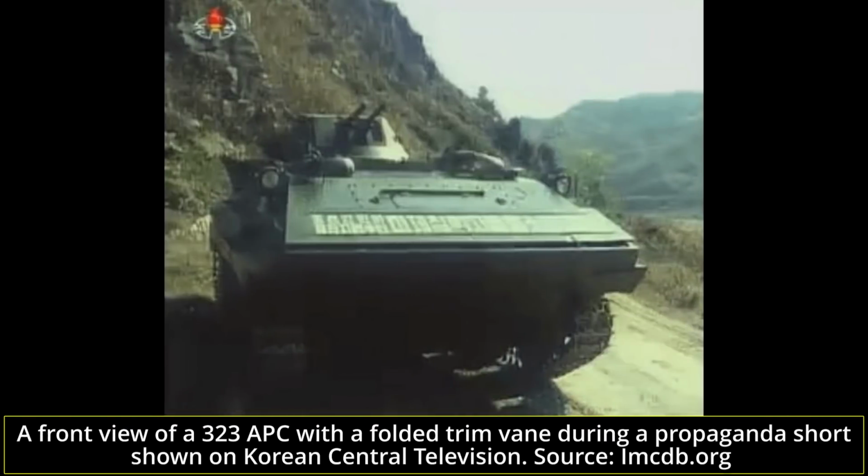As on the original YW, the 323's hull is a fairly simple welded steel box designed for amphibious capability. A trim vane can be installed, extending from the lower front plate and allowing the vehicle to be less prone to becoming swamped. This configuration is typically used for landing exercises.